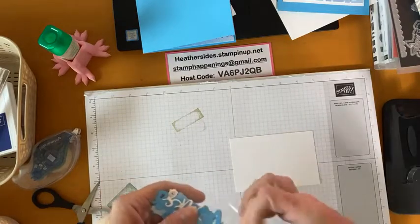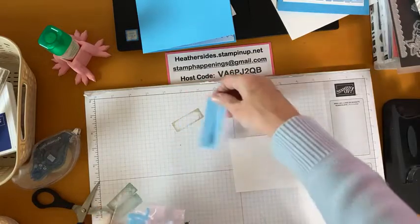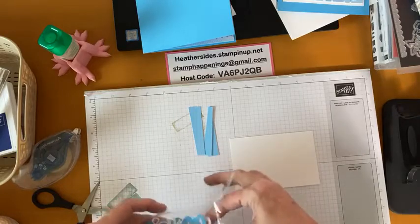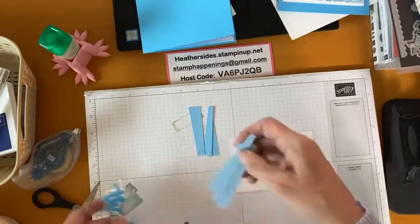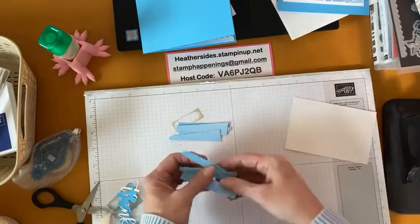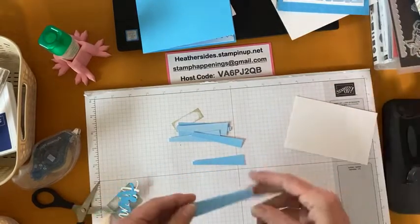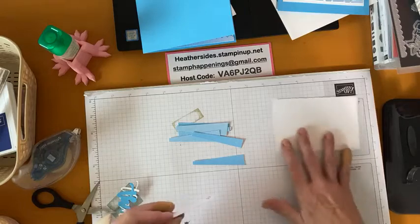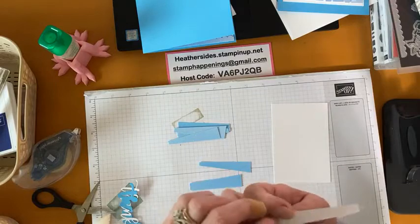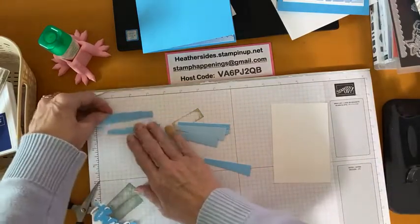Now what I did is I took a piece of the Tahitian Tide glimmer paper and I cut a strip that was 3 inches by 4 inches, and then I cut it so that it was strips that were 1 inch by 3 inches. Because I wanted to put them back in order so the gradient would follow on my piece here, I numbered them so that I could put them back together. So this is 2A and 2B. So they're going to go like this.